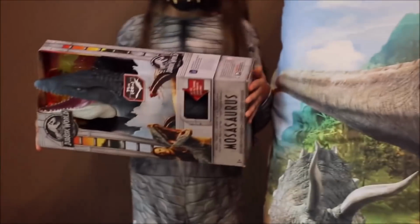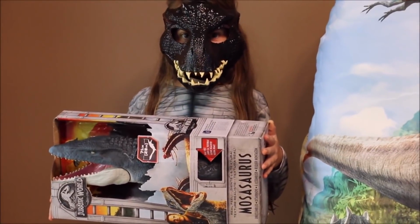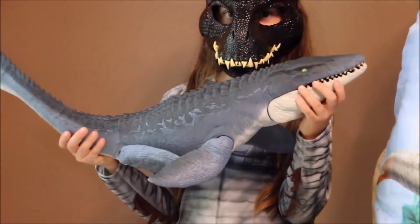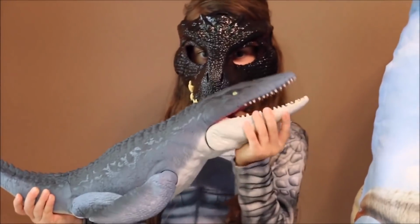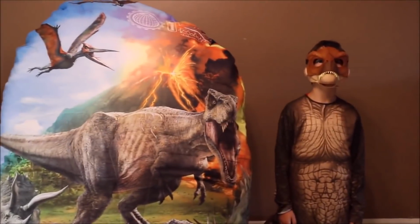Whoa, what is that? A Mosasaurus. Whoa, cool, let's open it up. Whoa, that thing is huge. What does it do? Oh, cool. Opens and closes its mouth. Wow, that's awesome. Wow, Dino Buddy T-Rex, what do we got?